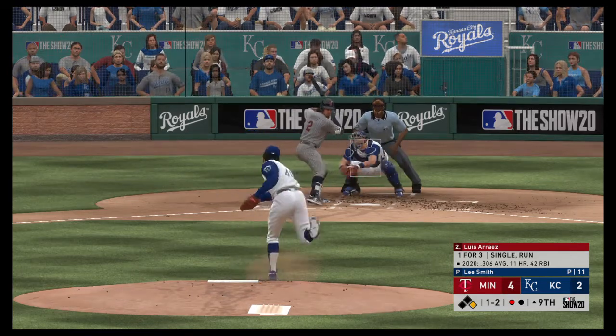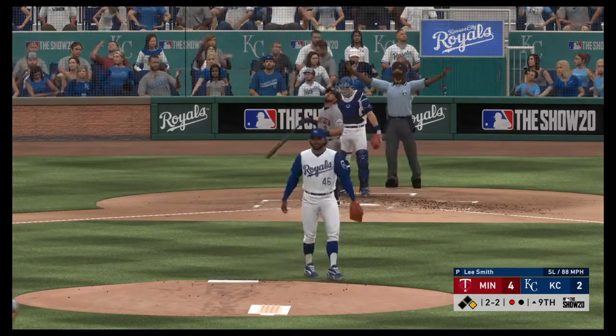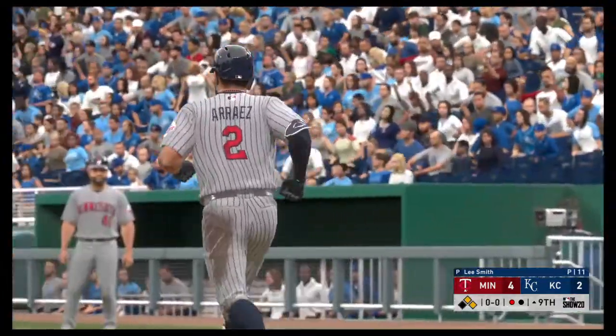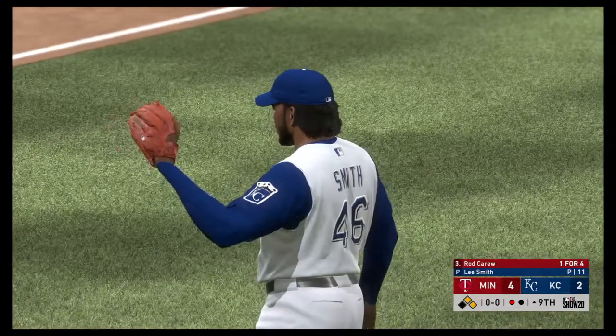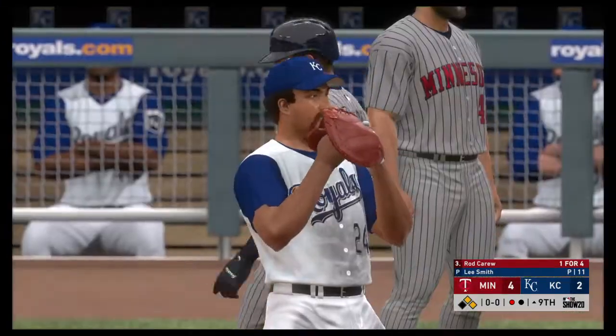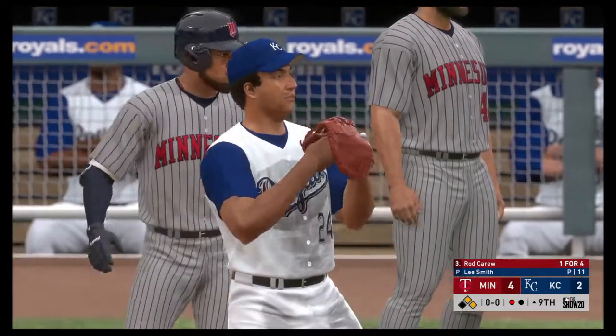Stepping in now, Luis Arraez. And look out as that one ran in and got him. Well, no one really likes getting plunked by a pitch, but as long as it doesn't do too much damage, most guys will take it any day. A free pass can be a big deal if the guys behind you can make it hurt for the pitcher.